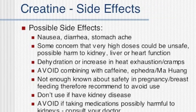Creatine, like anything, does have some side effects. Possible side effects include nauseousness, diarrhea, stomach ache, or stomach cramps. There's some concern that very high doses could be unsafe, but there's not really any substantiated data that shows that it is. It's believed that there may be some possible harm to the kidneys, liver, or heart function if very high doses are taken. Creatine potentially could cause dehydration.